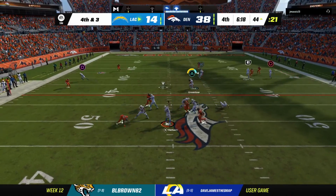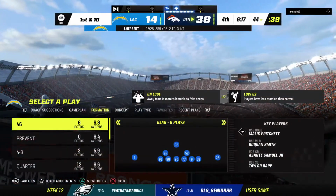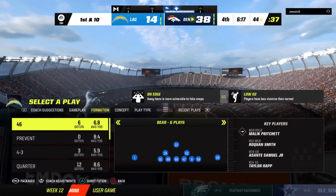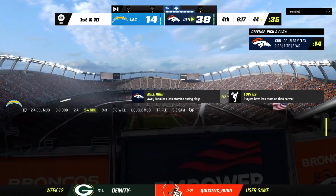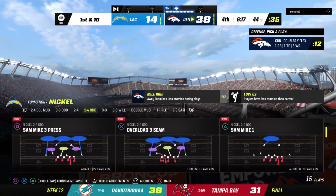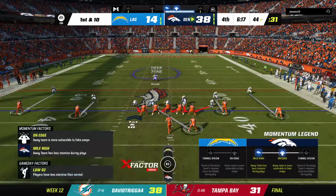Fourth down for Herbert. Desperation time. And it's incomplete. They cannot convert, and they turn it over. The 4th down play doesn't work for the Chargers. And the Broncos will take over on downs. Well, their first 4th down attempt earlier was successful. This one backfires for a turnover on downs.